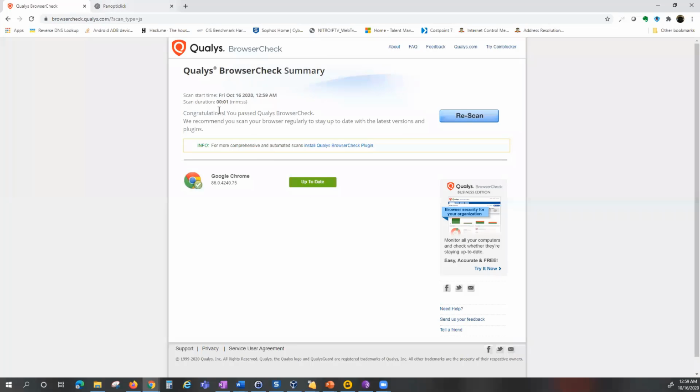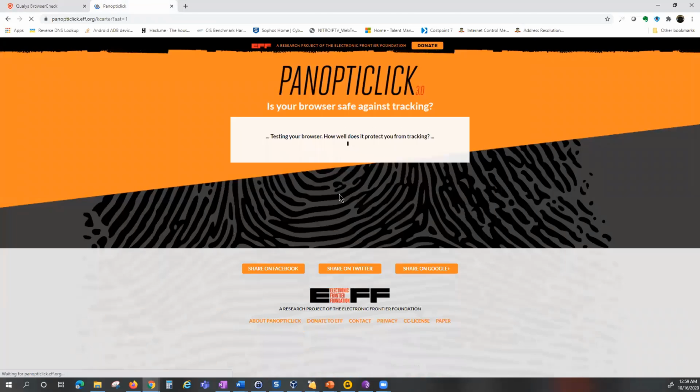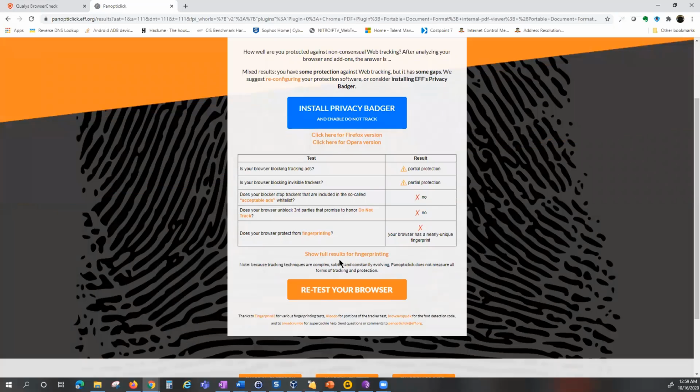All right, so let's turn around and look at Panopticlick and see how this browser is doing in terms of privacy and tracking. How is this browser revealing a lot about us that can be used to track us? All right, so I'm going to go to test me. As you can see, right off the bat, this is telling us: is your browser blocking tracking ads? It's not fully doing that. Is your browser blocking invisible trackers? It's not fully doing that. Does your browser stop trackers that are included in the so-called acceptable ad whitelist?